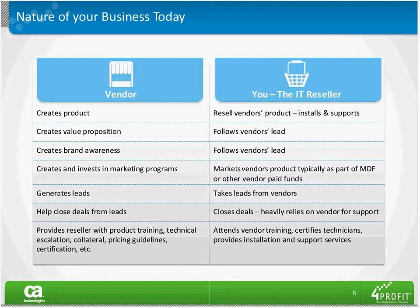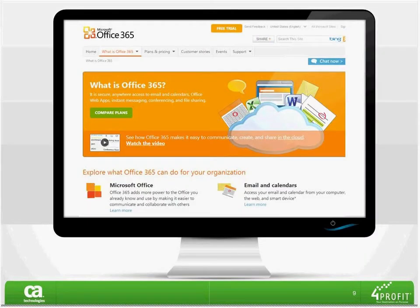Great contrast between the two. Again, any examples of a vendor that you think is doing it really well, is out there representing their product, representing their services well? Well, let's take a look at the next slide.